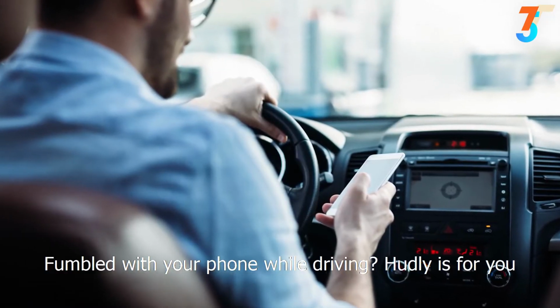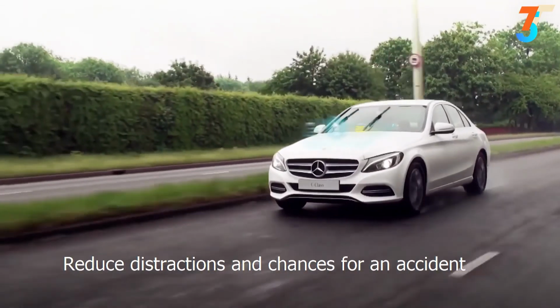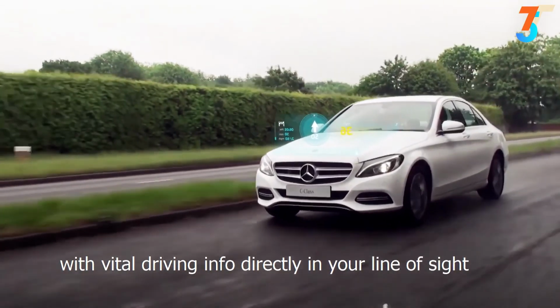Fumble with your phone while driving? HUDLEY is for you. Reduce distractions and chances for an accident with vital driving info directly in your line of sight.